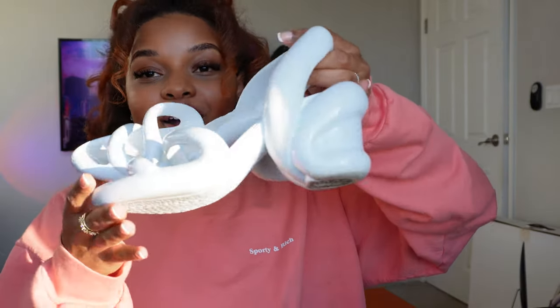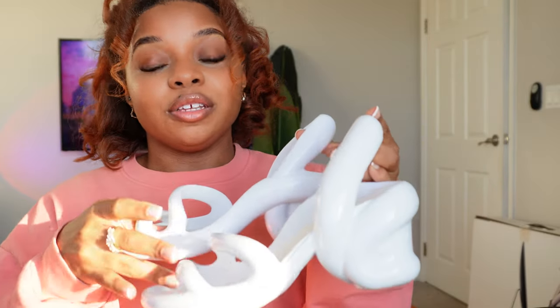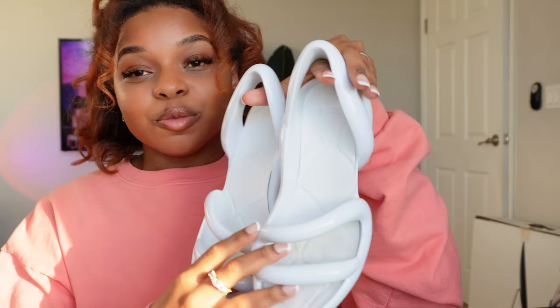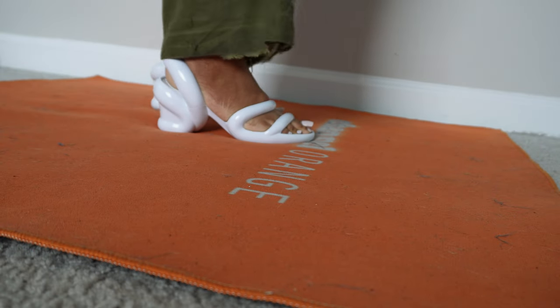Okay. So I'm not sure if you guys are gonna be familiar with these, but these are the Camper Kobarah heels, I believe is how you pronounce it. I really, really wanted these for a long time, and I wanted them in yellow, but I could never find them in yellow, and I found them on Depop for like twice the price for the yellow ones. So I just was like, no, I'm just gonna get white. So I got these off the website. Not too expensive either, maybe like $120 or something. But really, really cute, very unique shoe.